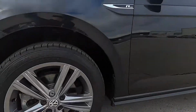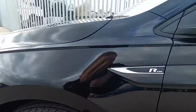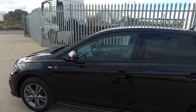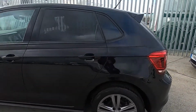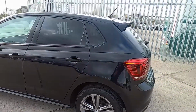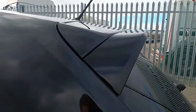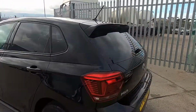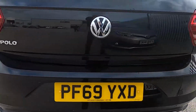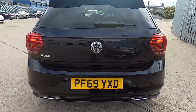And at the sides, this car's got grey 16-inch wheels, and you've also got the R-Line badging either side of the front quarter panels. Got rear privacy glass. You've also got a spoiler on the back there. And round to the back, you've got rear parking sensors. These lights are flickering, but it's not like that in person. It's just down to the recording.